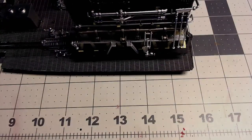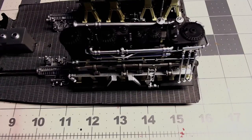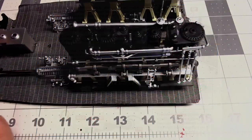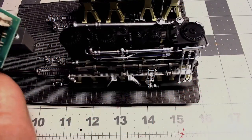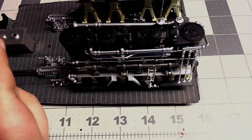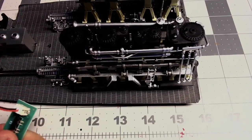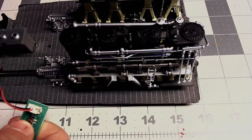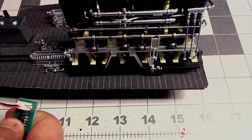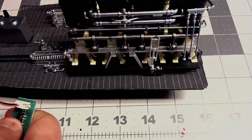Because this is the side that we're working on, that's working. So we're going to plug the motor into the board. We are on all stops, so it shouldn't move. Run it in there so that it clicks. And now if we flip this switch, our motor should come to life. So let's see. There you go.